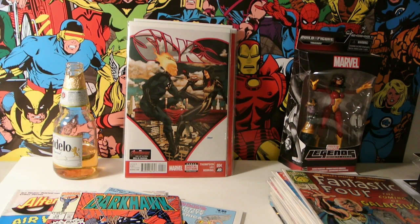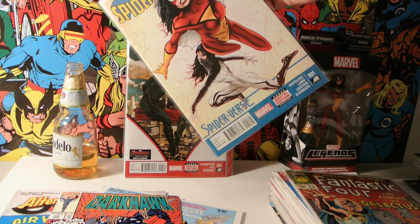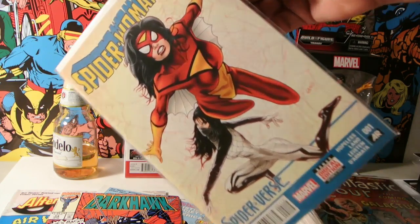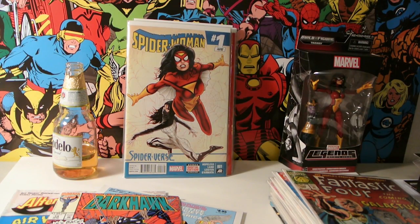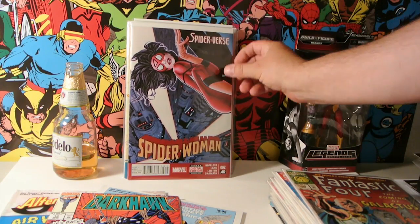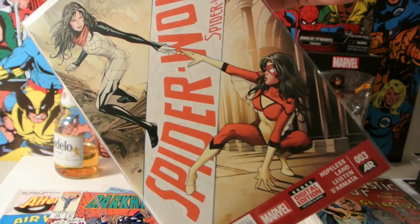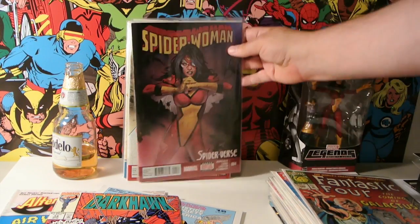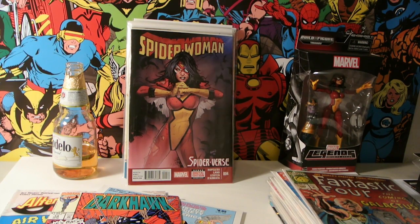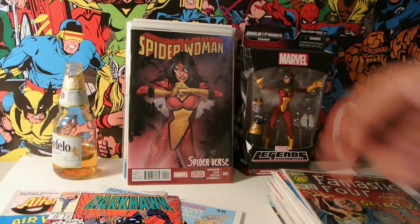And then the last book I picked up from her today was Spider-Woman number 1. This is a second printing book. Cool cover. And I need to find that because I also have issue 2 and issue 3, which I like this cover here. This is really cool. And then issue 4, which I really like this cover. Hey, look at it. Yeah, I really love that cover.